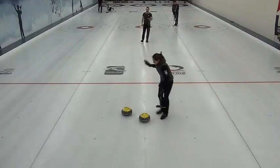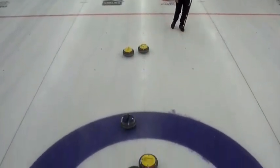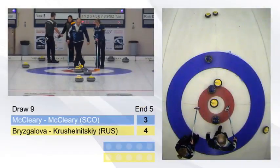Nice shot. Guard. Yeah. Shot they got. Yellow, red, blue. Can you try that? That's all you've got.